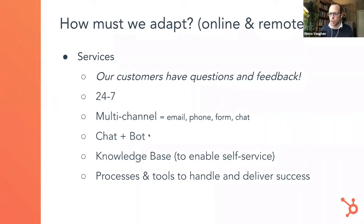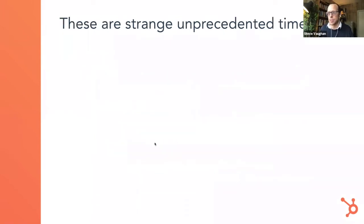And again, they need the processes and the tools to handle and to deliver success with all these queries, a simple inbox that they can manage everything and assign everything. So that is what's needed in customer service.